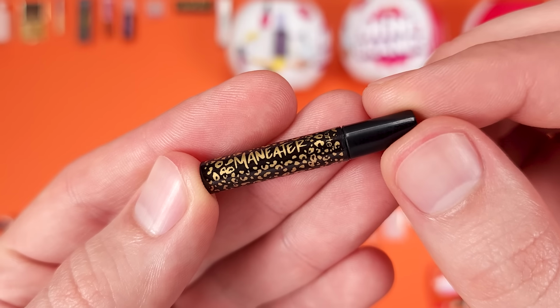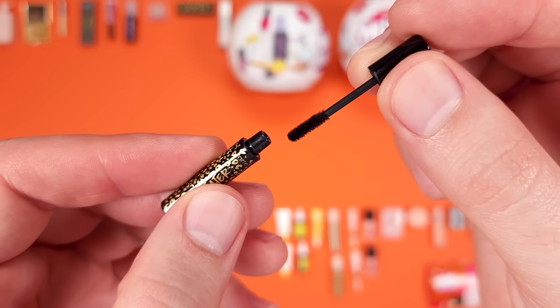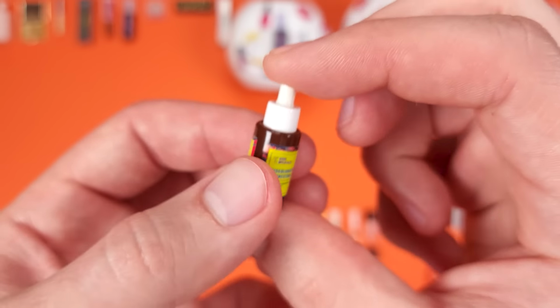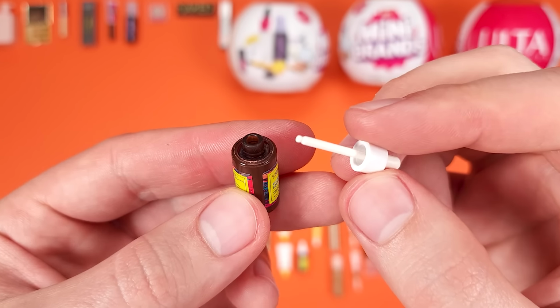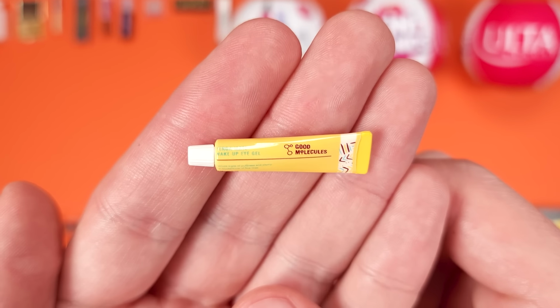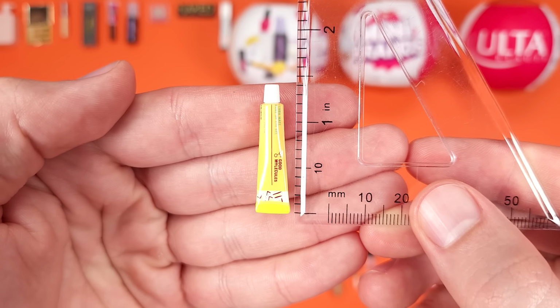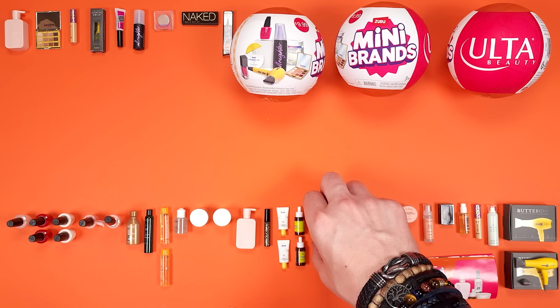There's another one of the cool ones in the series, the Tarte Maneater Mascara, and this one actually opens, and you have a little wand in here. I also have this Good Molecules Discoloration Correction Serum. I actually have two of them, and this miniature actually opens, which is really cool. Next up, the Good Molecules Yerba Mate Wake Up Eye Gel, which does not open, and this is the one that I thought was actually a toothpaste.